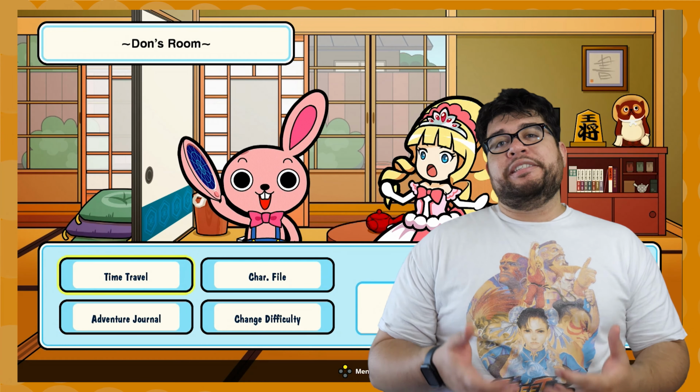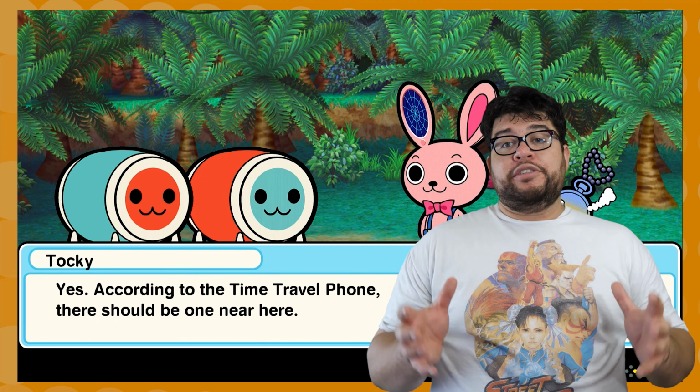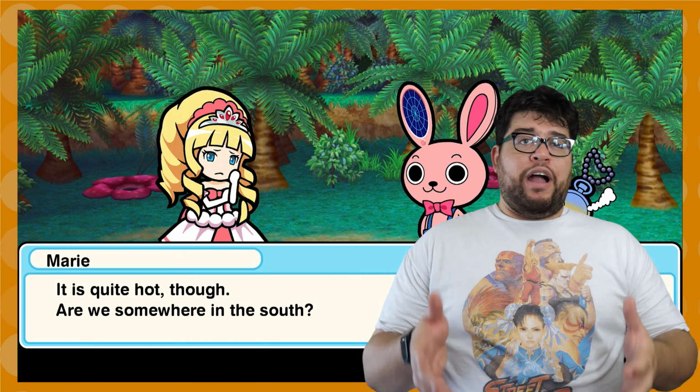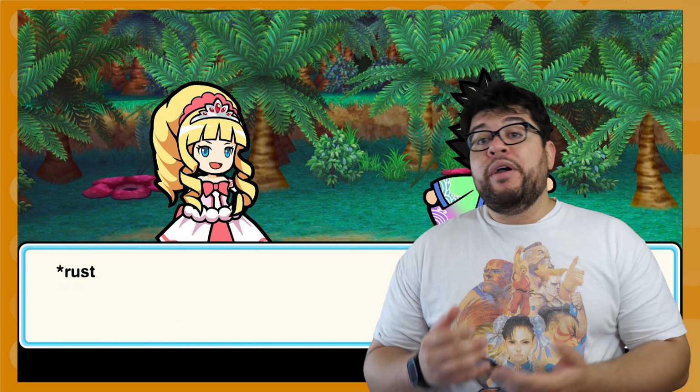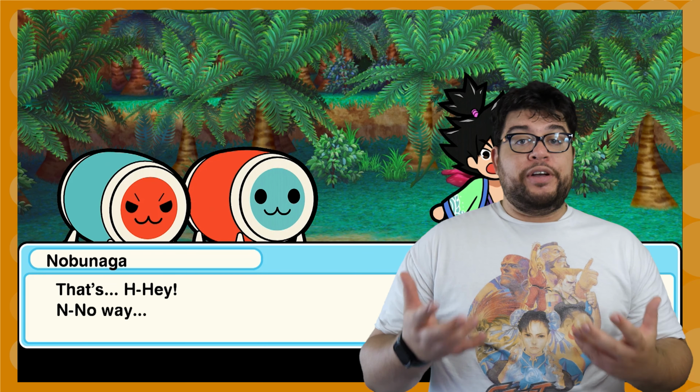Still, the further into the game you get, the more characters you get, which just becomes too crowded, with so many characters no longer getting that many important speaking roles until the very, very end of the game, where you get to talk to everyone at the Taiko Festival. That's probably my favorite part, just because you get to see everyone's conclusion.